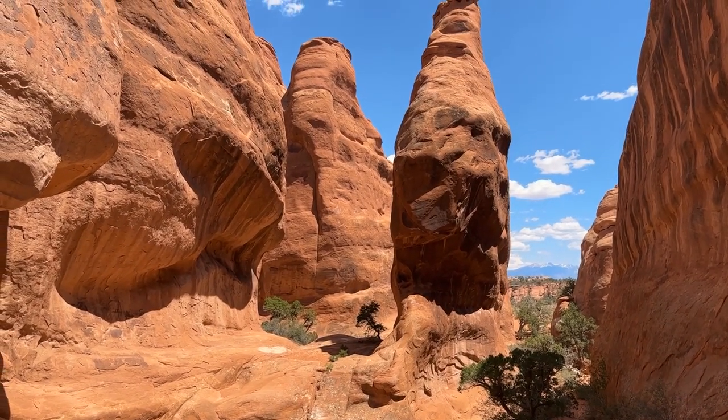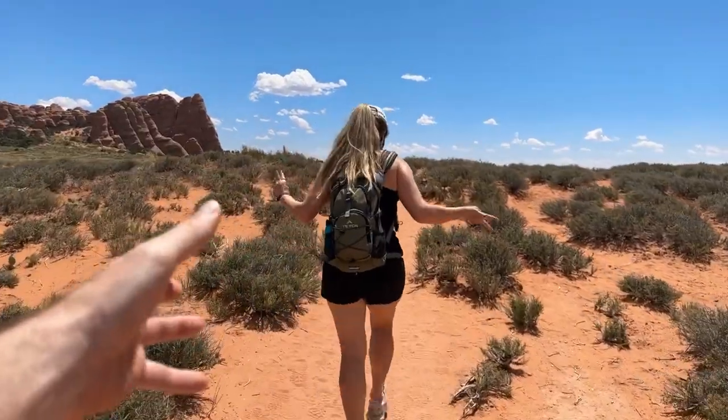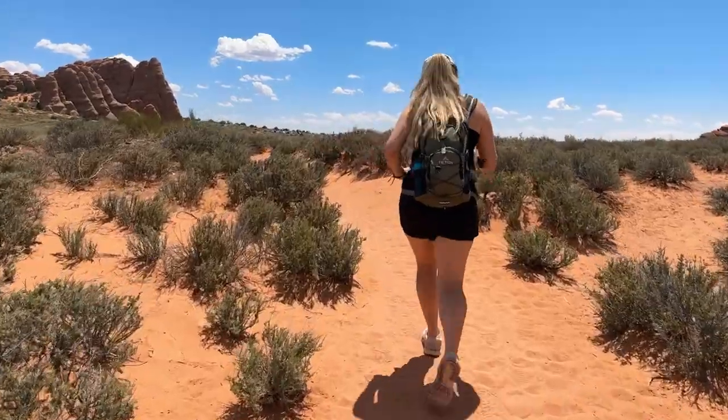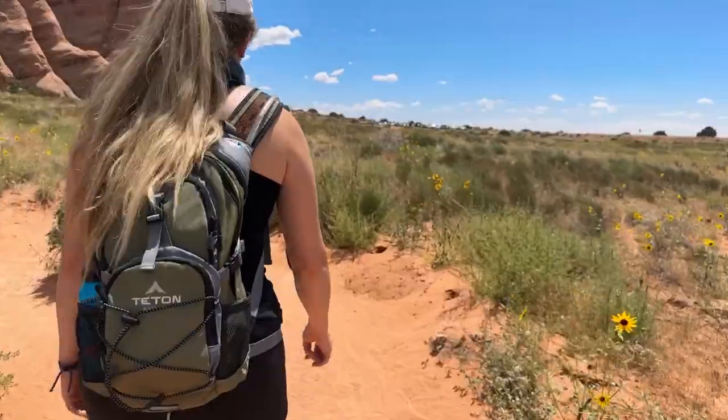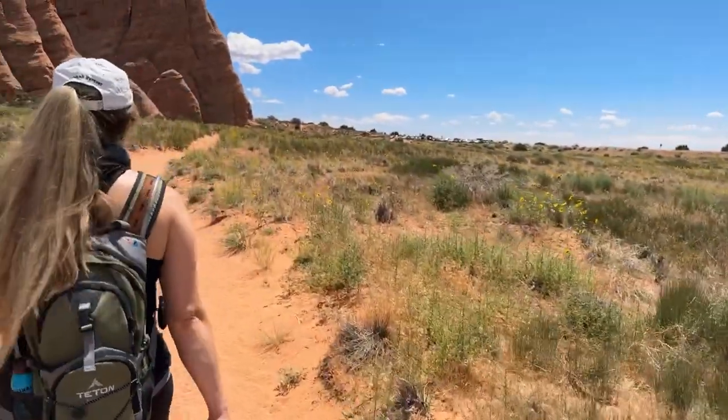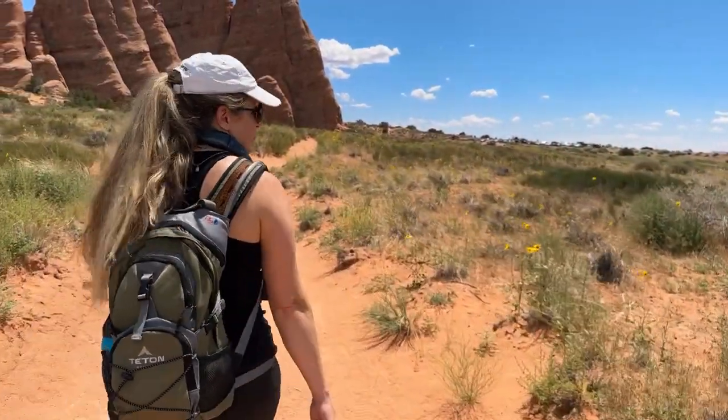The final stretch. Water. See those cars off in the distance? Do you think it's a mirage? Do you think they'll disappear once we get there? You know, it'll just be like a carcass of a dead horse. Oh, I hope not. Sorry, that was morbid.